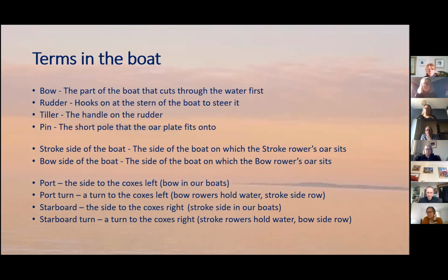Right, I've got terms of the boat. Seeing as we're doing this on Zoom and we're trying to be quite quick, I mean, people basically know this. I'll just do the bit at the bottom.